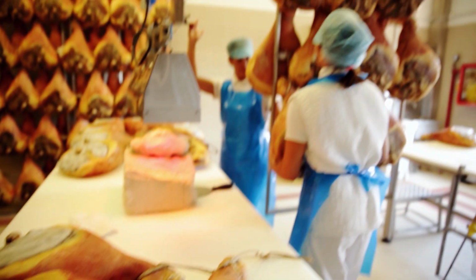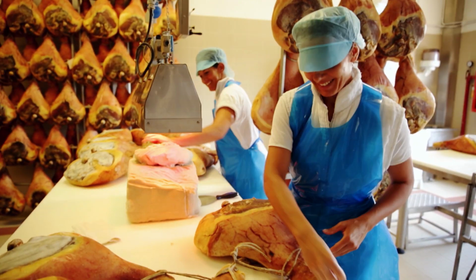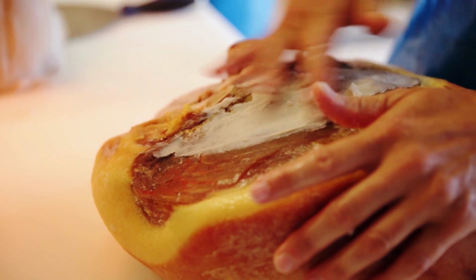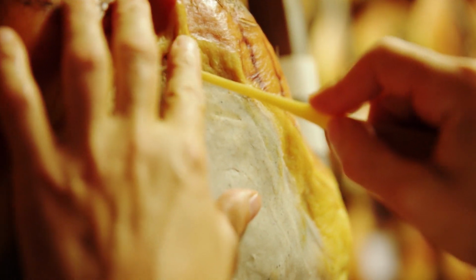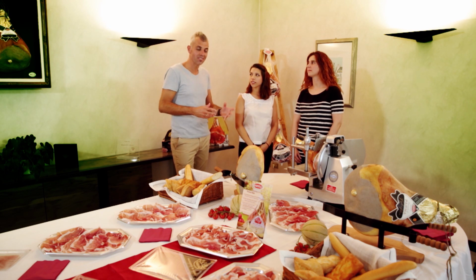I did notice downstairs there was a fair amount of machinery, but also there was a lot of manual labour too, which is keeping the tradition of Parma ham. The workers have many years of experience. Yeah, also 20 years of experience in this work. Wow. So what a fantastic process, from what the pigs eat to the final product being this amazing Parma ham.